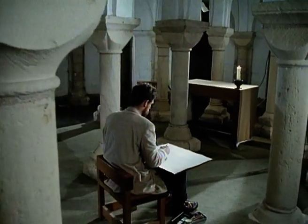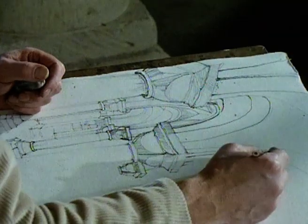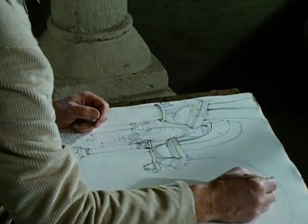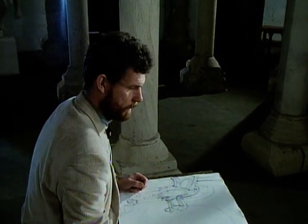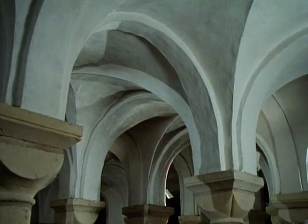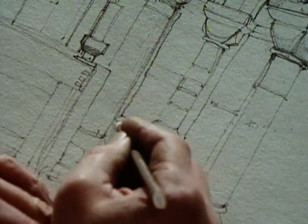The cathedral is a subject which I return to again and again for inspiration. To work in the crypt is, for an artist, a particularly interesting problem because one is in effect trying to capture the atmosphere. I still see it as a dark and mysterious place.